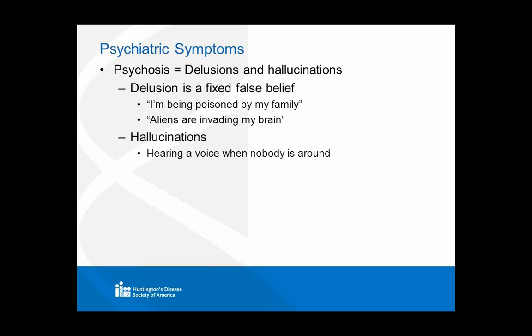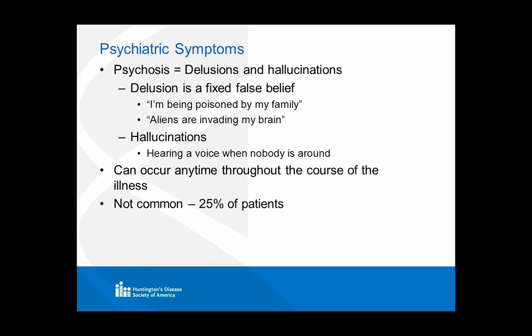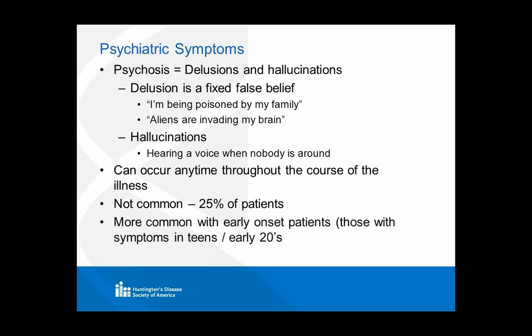A hallucination can happen in any sensory modality, so it can happen with vision, smelling, touching. It's most common to have auditory hallucinations, which are hearing a voice when no one is around. These symptoms can occur anytime throughout the course of the illness. I've had occasional patients who, long before their diagnosis of Huntington's, received a diagnosis of schizophrenia. That's not common. It has happened. And in general, it's really something that occurs only in about a quarter of the patients. It's also a little more common in patients with earlier onset, those with symptoms in the teens or early 20s.